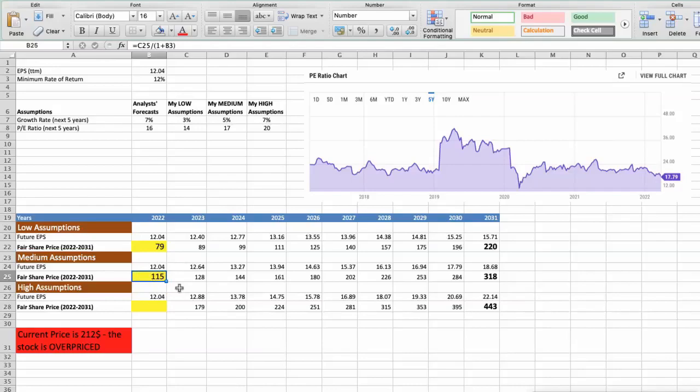Third scenario. Lowe's will have high performance in the next 5 years, and we will use the following parameters in our calculation. Future growth rate would be high, 7%. Future P/E would be high, 20. In this case, the fair value of the stock today would be $160.